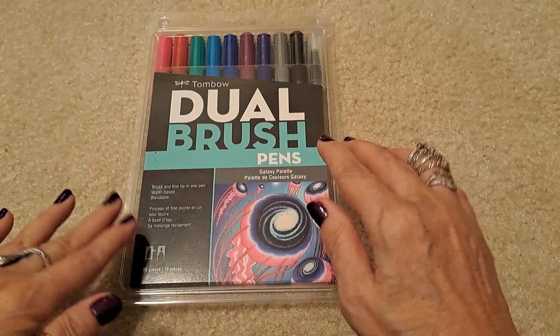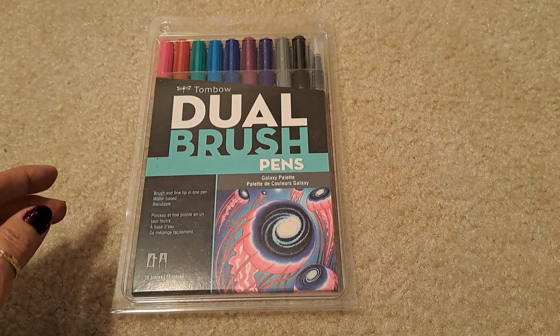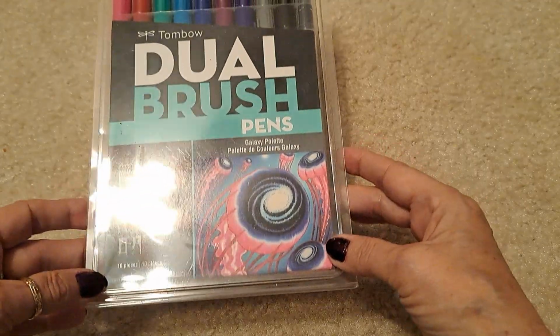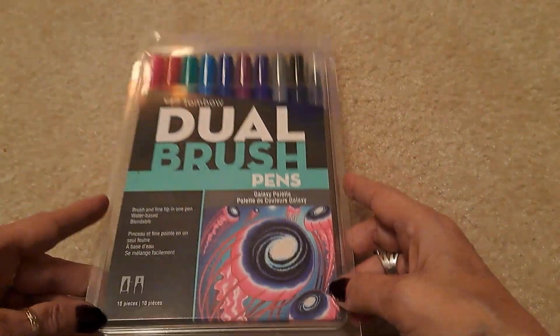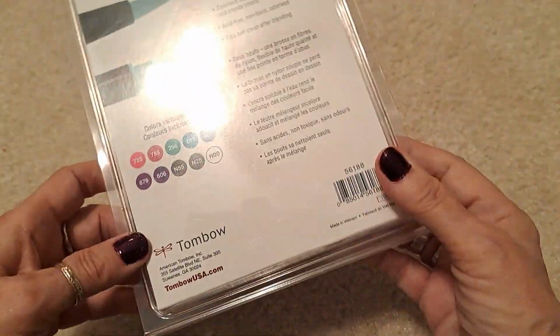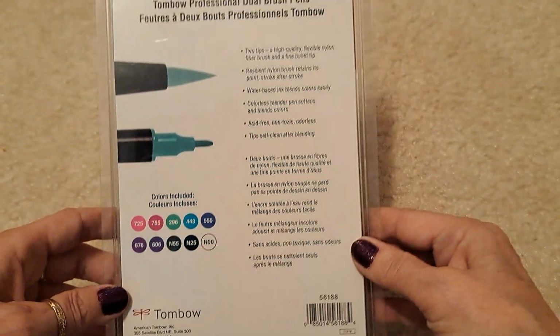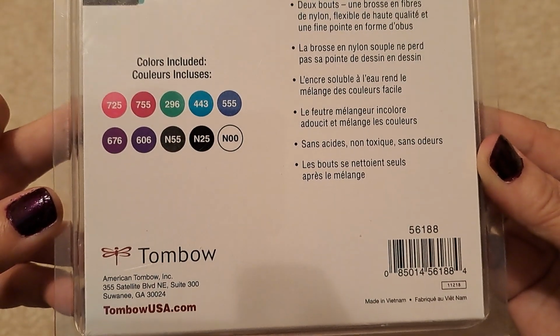Then I ordered these from, I forgot, I did get something from eBay because I had them saved to my favorites, and they sent me an offer, and I thought it was a good offer, so I did get these, and these are Tombo dual brush pens, the Galaxy palette. I have a few Tombo markers, and I really like them, so I want to slowly start picking them up here and there where I can. So yeah, brush on one end and the other end, and really pretty colors. So that's that, and again I'll show you those swatched another day.